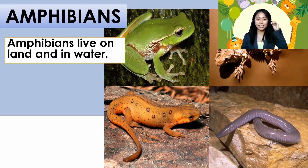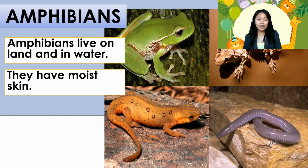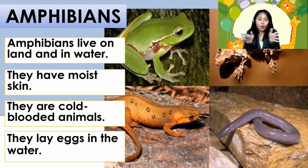The second vertebrate is what we call amphibians. Everybody say amphibians. Amphibians. Let's spell it all together. A-M-P-H-I-B-I-A-N-S. Amphibians. Very good. Read after me. Amphibians live on land and in water. They have moist skin. They are cold-blooded animals. They lay eggs in the water.